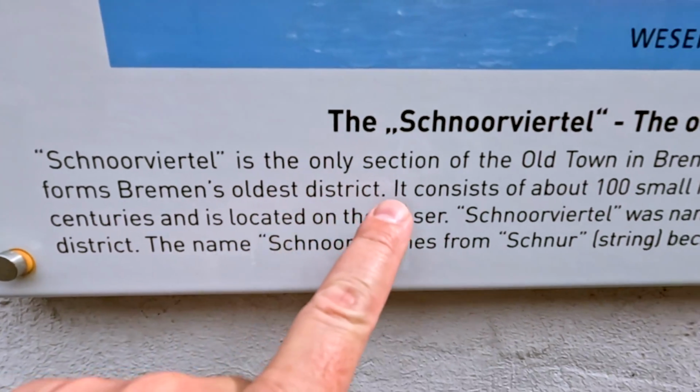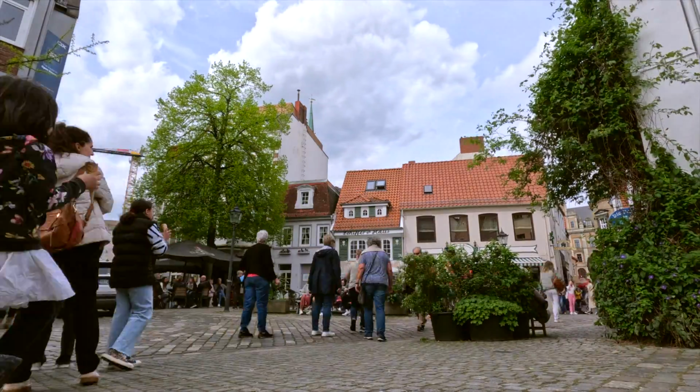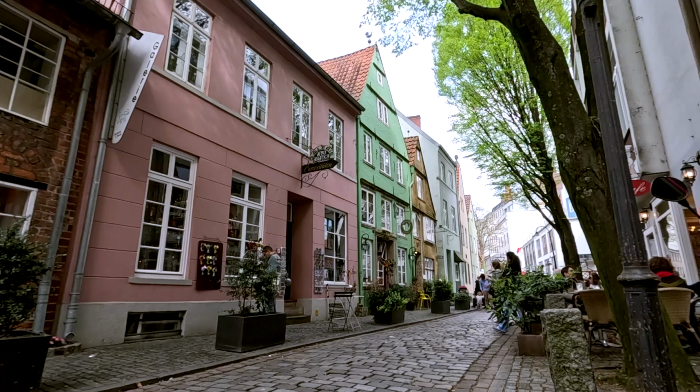And if you just keep going past that, eventually you'll find the Schnorr. Apparently it's the only section of the old town in Bremen that's still preserved. So all of these buildings are original and preserved. The streets are cobblestone. The food smells incredible. Wow.